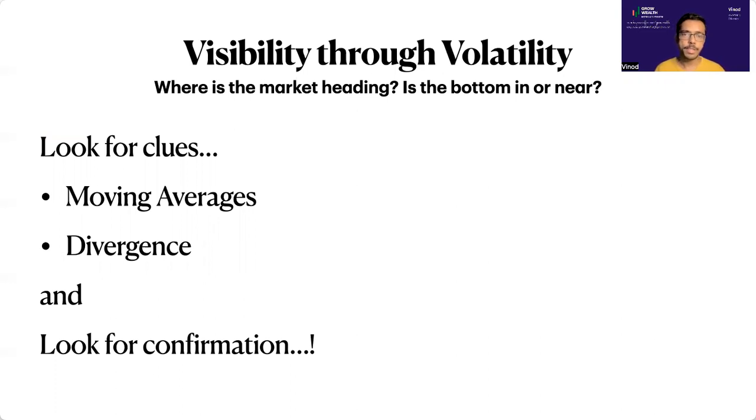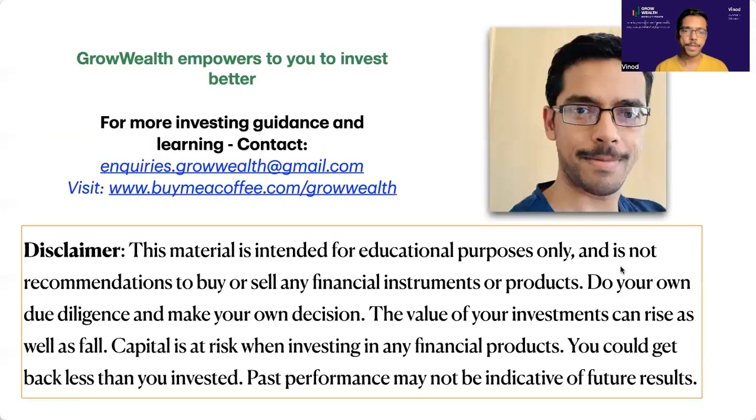And I've created a simple to understand, very clean chart with two indicators that will guide you in this process. So where is the market heading, and have we got a bottom yet? So we look for clues and we look for confirmation. We don't have a confirmation without the clues, and we can't be certain without the confirmation. So what are the clues I'm going to use? I'm going to use the clues of a moving average and another indicator that will tell us whether we might be up for a reversal in the market.